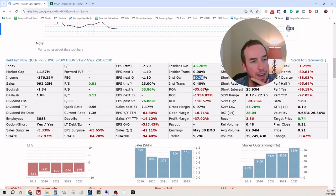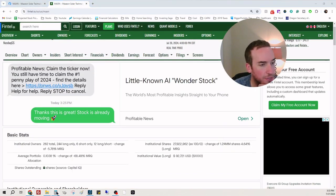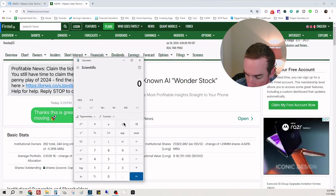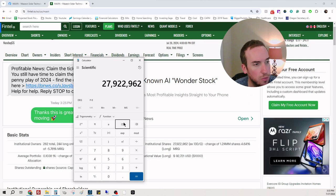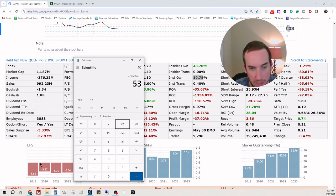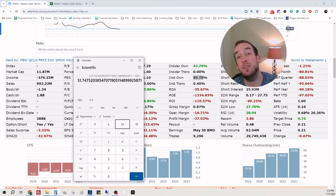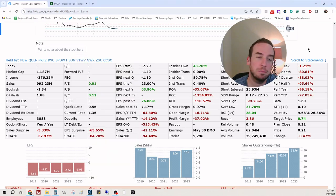Institutions own 89.78%. That's old data. Okay, we have to manually calculate. 27,922,962. We're going to divide this by 53,960,000. Institutions own 51%. So it went from 89 down to 51. Pretty dangerous.